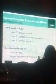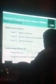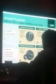There are 3 levels that Fivando works on. It stops infection, it limits lesions and sporulation, and surface migration. Surface migration is a very unique attribute of Fivando, and I'm going to speak about that now. Firstly, if you look on the left, this is the untreated on your left and Fivando on the right. You will see a spore lying on the surface of the leaf.